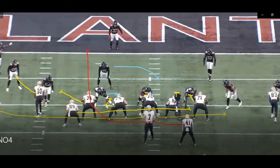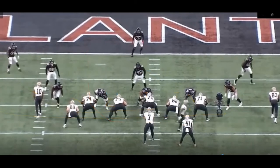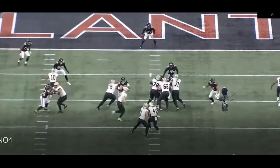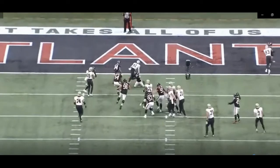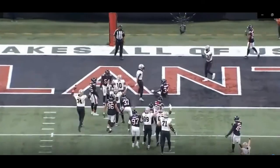Left guard does a nice job of stepping down and closing off this spike by the 3 technique, and there's a nice running lane to run through. There's the fly sweep motion, snap of the ball. There's the great job by the left guard. And again, nice block by the receiver into the secondary, into the end zone.